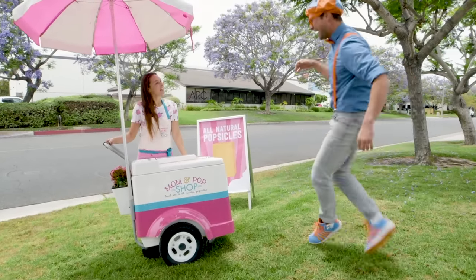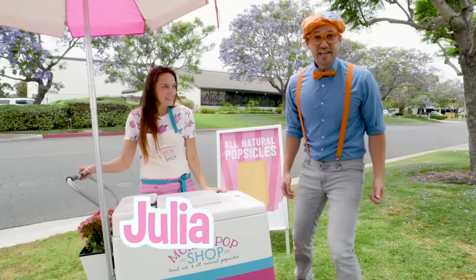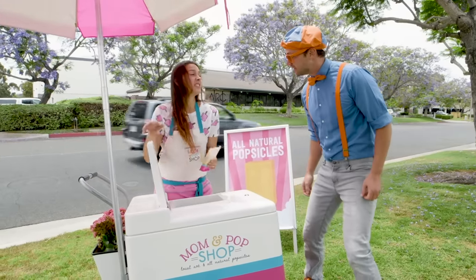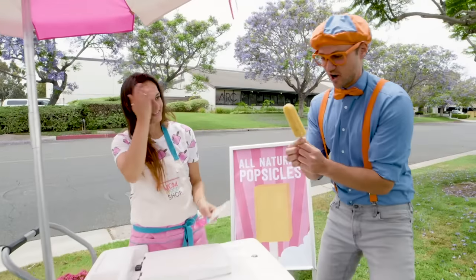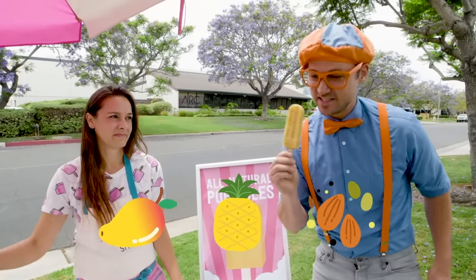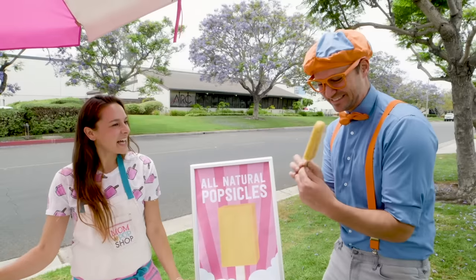Let's go. Hey. Hi, Blippi. How are you? What's your name? I'm Julia. Oh. Would you like a handmade popsicle? Yeah, I love popsicles. What flavor do you have? This is cha-cha-cha. It's mango, pineapple, and chia seed. Ooh, that sounds so yummy. Mango, pineapple, and chia seeds. That is so yummy! Yeah, glad you like it.